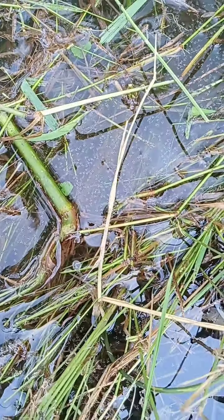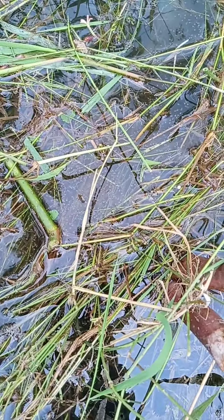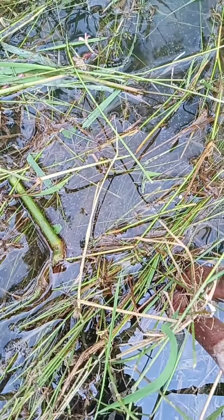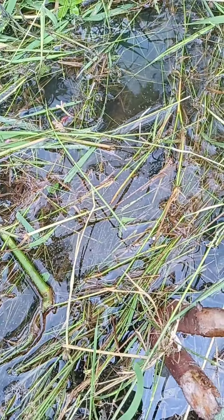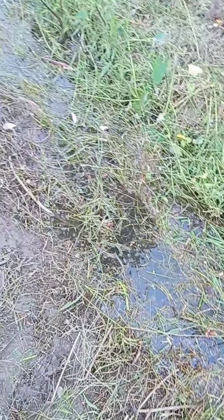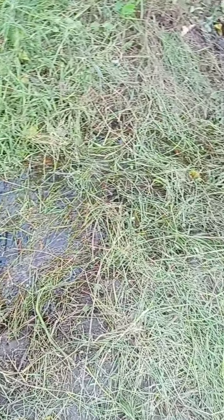It's very wonderful. So you can see the nature of the breeding of these air breathing fishes. Normally, they like to breed in such pits. This is a small water body. Okay, you can see it's a very small water body nearby a big pond. This is a huge pond.